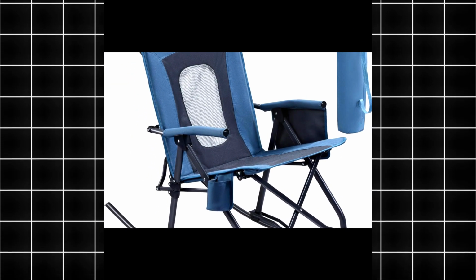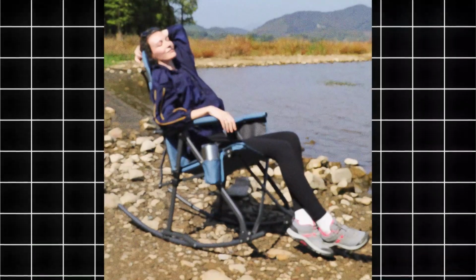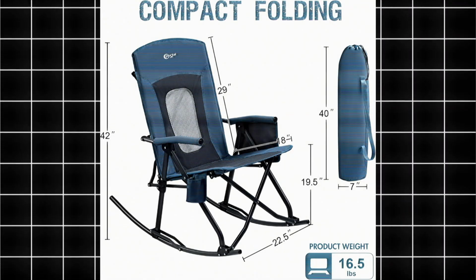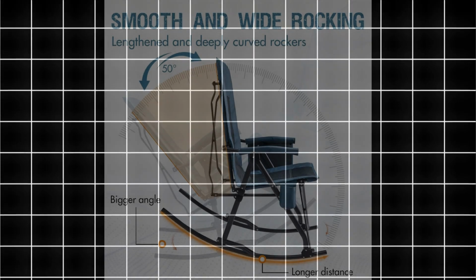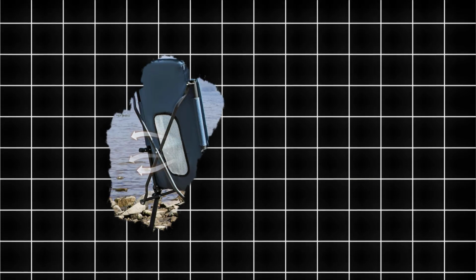Number 8 takes rocking to the next level with the portal chair that's built for the whole family. Size matters. This oversized rocker supports up to 400 pounds, making it perfect for adults or adults with kids. Everyone can enjoy that soothing rocking motion together. The 29-inch high mesh back provides full shoulder and head support, while the honeycomb mesh design keeps air circulating. No more sweaty back syndrome during long relaxation sessions.